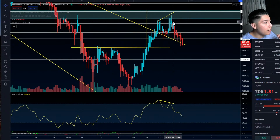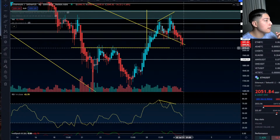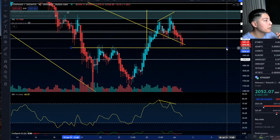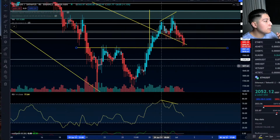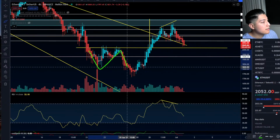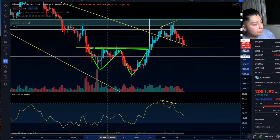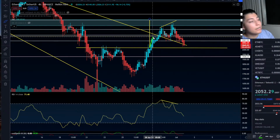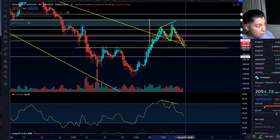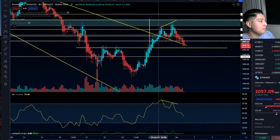I was saying from right around here that it's going to drop to around 2,200, and it went all the way down here to 2,000. Now 2,000 is going to be very strong support, and that could be the retest that we needed. Like I said before, when we had strong resistance here and broke out of it, we're going to come back and retest it. And look what happened. We did.